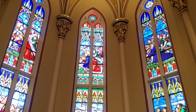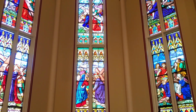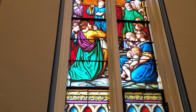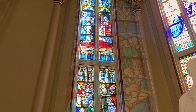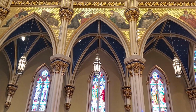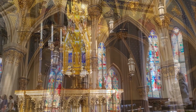One of the interesting things about this basilica is it houses the largest collection of 17th century French stained glass in North America. Fun fact, in the center part of the church, there are an equal number of female and male saints.